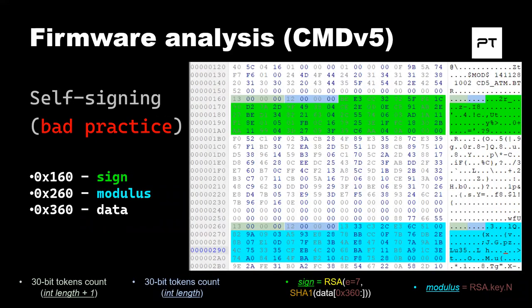So we almost have everything to make our own firmware files for now. The next part I want to tell you about is firmware signing, because we tried to modify something like strings and upload a new firmware, but got an error. Signing here is self-signing, which is really bad practice, and I would not recommend using it, because its only usage is checking for consistency, but not for protecting something.